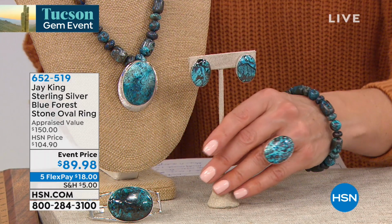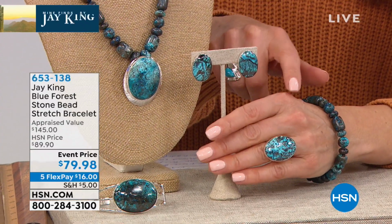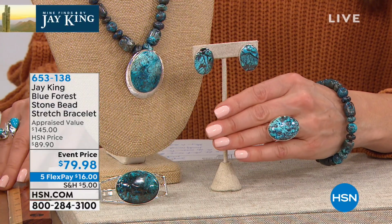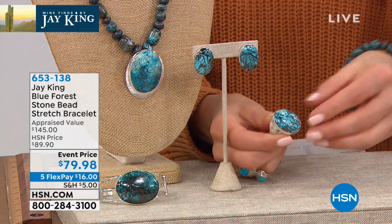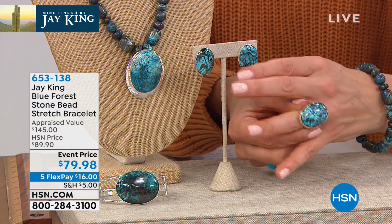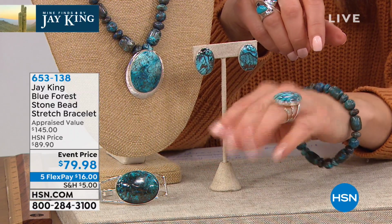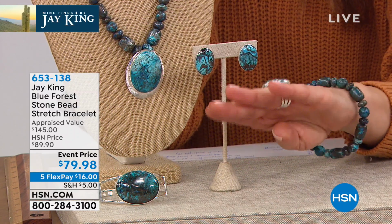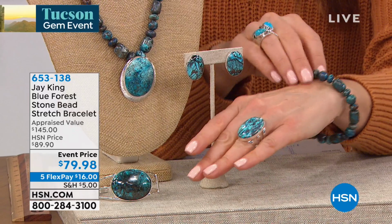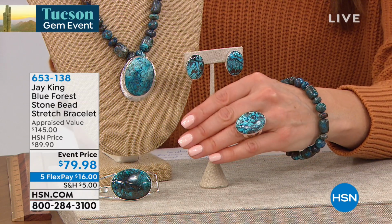I want to mention all the matching pieces. So here's the ring, 652-519, and you're getting that in sizes 5 through size 12. Remember, Jay did recommend that maybe you go up a size because there's so much sterling silver all the way around. They're made true to size, but if you look at the width of the shank, you really want to go up a size. What I love about how they're manufactured, you notice how Sarah can put her fingers together. That nestles right between your fingers, and it doesn't flip or spin either once you get the perfect size. The reason is because they're handcrafted from sterling silver sheet material. They're not cast. These are all hand done from sheet material.